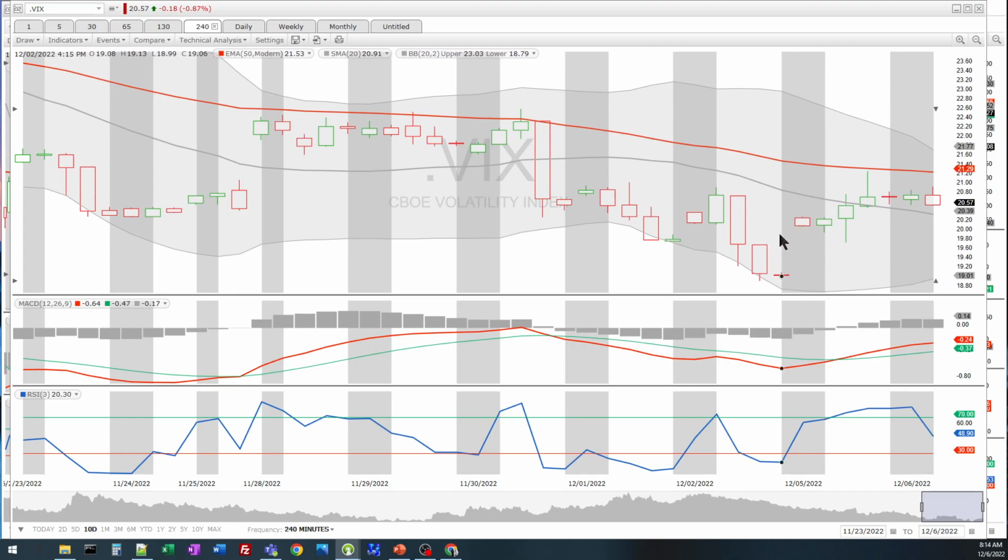I think it's going to try to fill this gap that it left. That's what I talked about yesterday. I'm like, when are you going to fill that gap? When are you going to fill that gap? Is it today? Is it tomorrow? That I cannot say exactly. But I think it's coming.